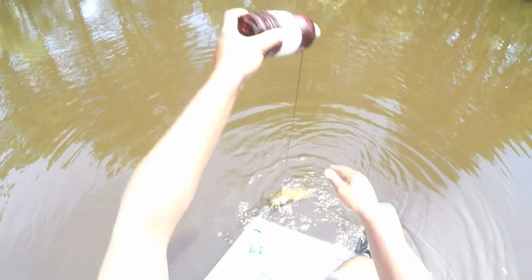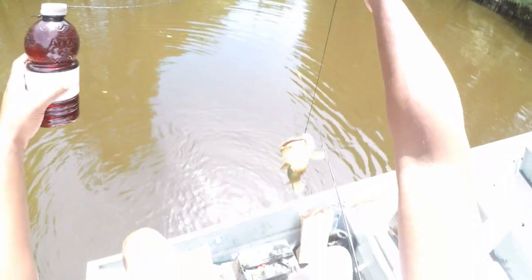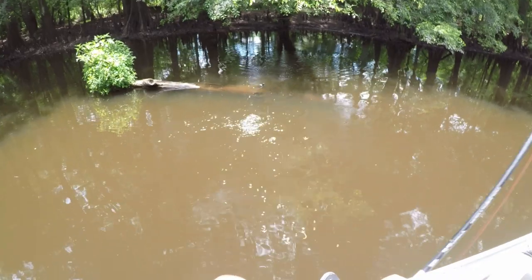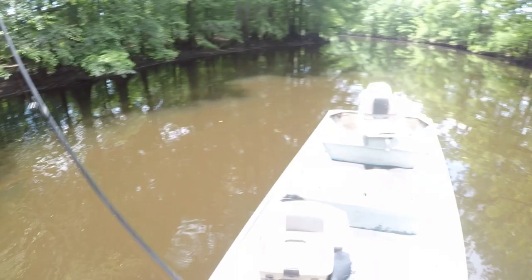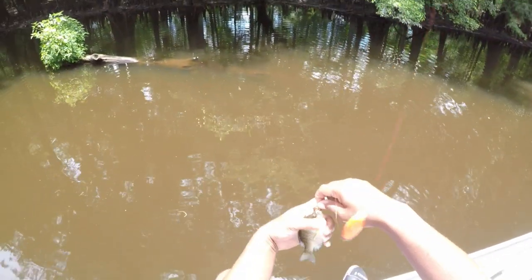Alright folks, let's see. Okay. Look at that. That's a nice size bullhead catfish. Oh yeah, we'll take that any day. We will take that any day right there. Watch a little bream. Well, if all the little ones I got or done threw back was big, I'd be all right.